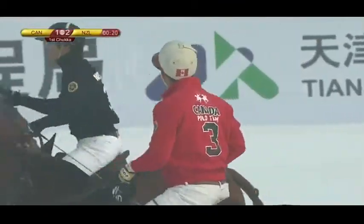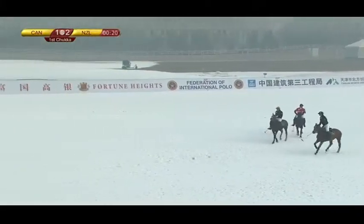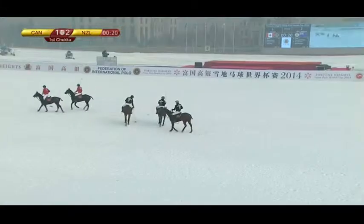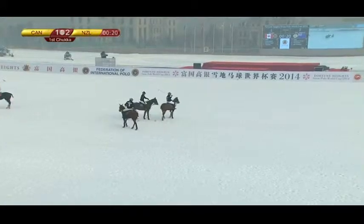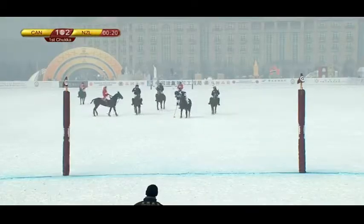So, whistle's gone. And the umpire's saying, while we were just watching that replay, that the Canadians have fouled the New Zealanders, and New Zealand will get, with 20 seconds left on the clock, a penalty from halfway. So there is still time, funnily enough. No. The New Zealanders were just being hopeful that it was going to go to halfway.